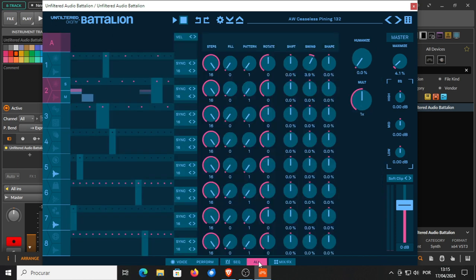Then we have all over here, where you can see everything sort of in one screen. Your sequencer, and then your performance section in one. Yeah, exactly, that is what it is. So this is then in the vertical plane, step, fill, pattern, rotate, shift, swing, and shape. And you can also adjust your sync and the length of each sequence.